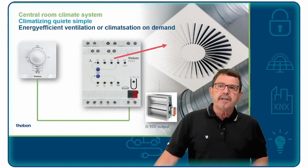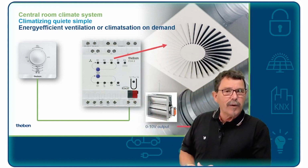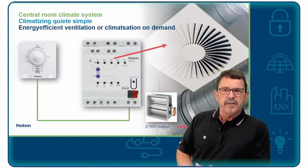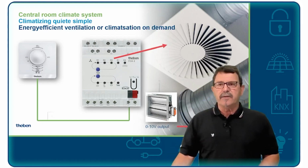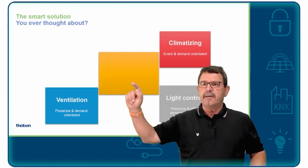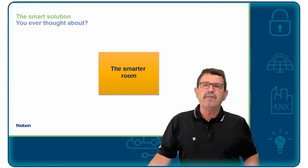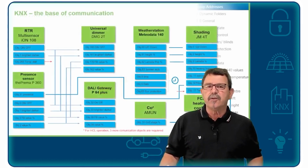For that purpose we use FCA control in our example, caring about a good ventilation. But this is just one of these solutions, because you discover here we do have heating, cooling, and ventilation. In this case we do have the 0 to 10 volt FCA controller to control these dampers. Yeah, and now if you mix all these together, we can achieve that this shading control, this ventilation control, this climatization control, and this light control finally merge together. We combine it in a clever, smarter way, and we can achieve finally a good, reasonable qualitative control inside of a building.